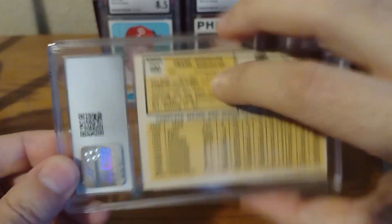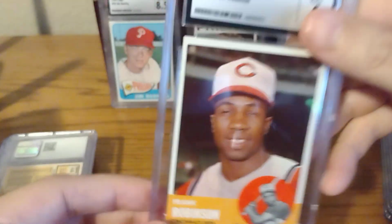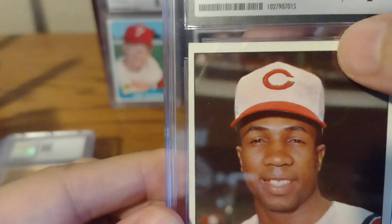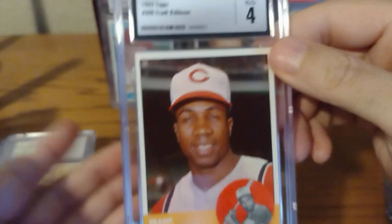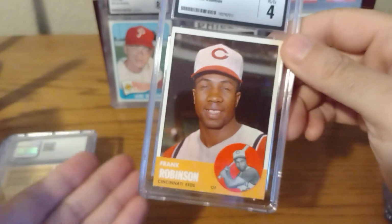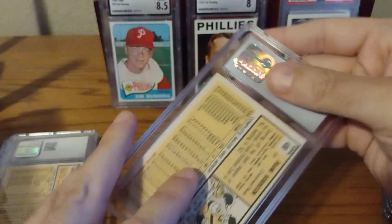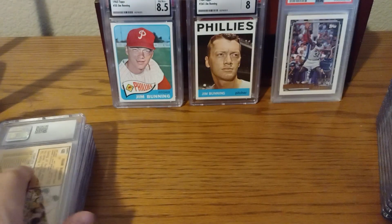Frank Robinson. This one got a 4. And it has a crease at the top. It's probably hard to see. I think I got it right there. So this one I understand the grade. I was even thinking a 3 for this because of that crease. Should have got a 3. But the other one that got a 3.5, I don't know why.